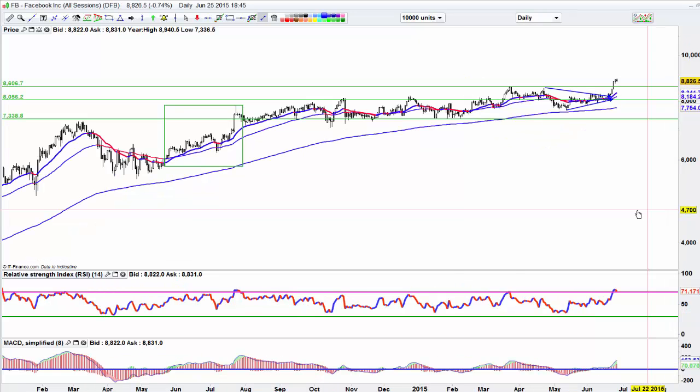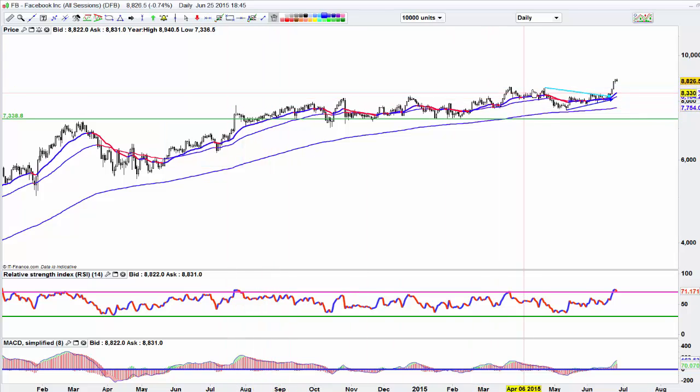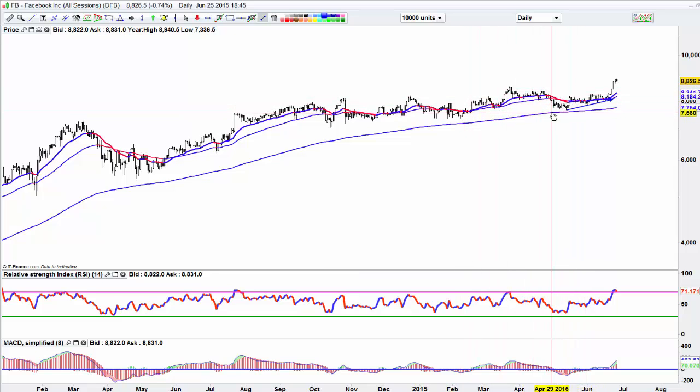Facebook. I've actually taken my profits in Facebook, so I'm looking to buy back at 85. I want a pullback to 85 on Facebook. Yeah, this is not the time of year for me just to sit there and let a lot of profits go by. So that's what I'm looking for. Pullback to this kind of area, 84, 85 on Facebook.